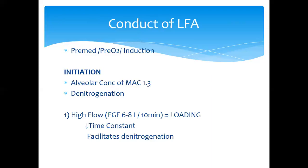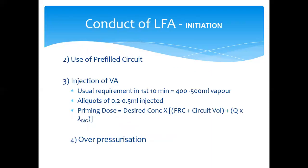So this basically is the initiation phase. Try to understand: low flow anesthesia has an initiation phase of high flow gases. May seem paradoxical, but it is not. By high flow gases, we are trying to quickly achieve our targets of denitrogenation of lungs, and quickly reach the MAC of 1.3. So practically, we will keep our flows to around 6 to 8 liters for a period of 10 to 15 minutes. During this time, we are trying to achieve a MAC of 1.3.